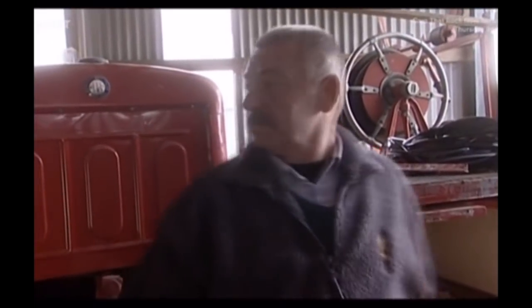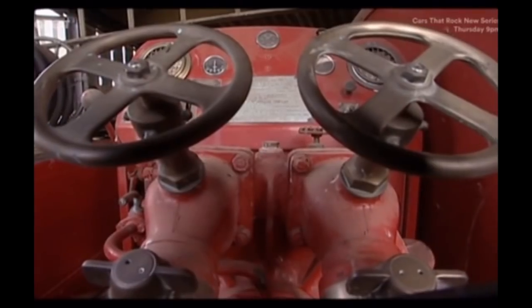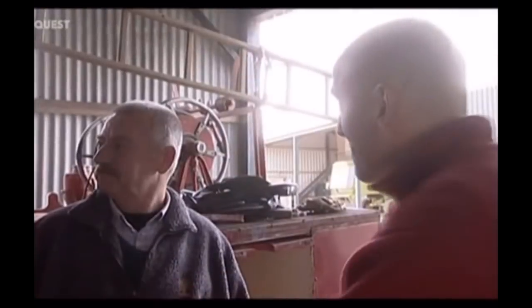Time has been my biggest problem. But it would be nice with a team of 4 people on it. Everything would be done so much quicker. What do you want it back together for? I'd just love to see it all working again. The main pump on the back has never worked since I've had it. But it'd be good to get the pump going. Yeah, it would. Have a bit of a splash around.